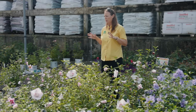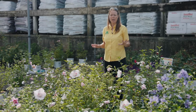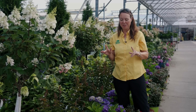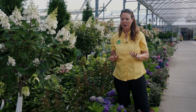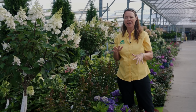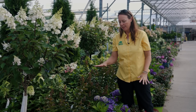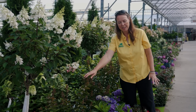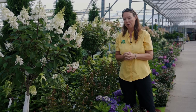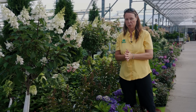So again, read those tags, make sure you find the right hibiscus for you, but great pollinator plant. We found something that we haven't grown in a while, but I know that people have been asking about it, so I wanted to give you a heads up. This is a crepe myrtle. It is a crepe myrtle shrub, and it's called Enduring Fuchsia.